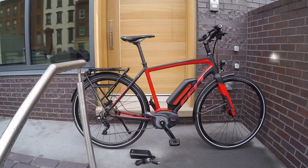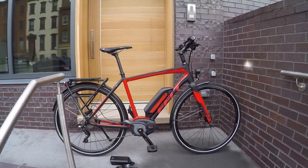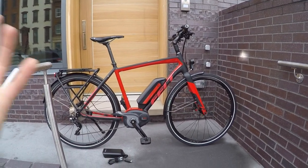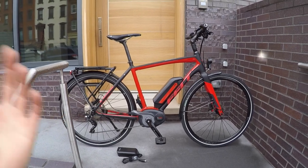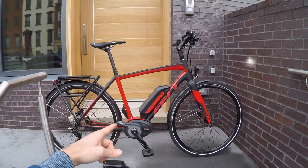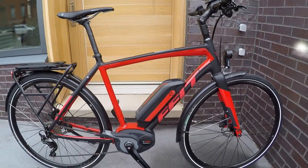About 45.8 pounds, so almost 46 pounds. Comes in five different sizes, so that weight may vary slightly. It's light enough, though, that even with the battery on, with this nice triangle high step, you could lift this up, you could carry it up the stairs.